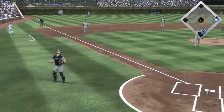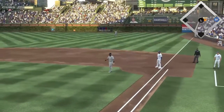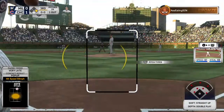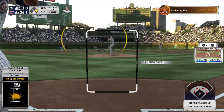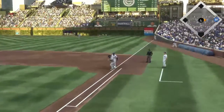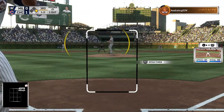Swing, and he pops him up over toward foul territory. And he'll indeed make the play in foul territory for the first out. Digging in to try it again, Miguel Cabrera, looking to follow up the RBI single from his first at-bat. Runner at first here, 1 man out.